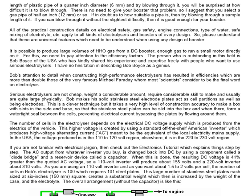Bob's attention to detail when constructing high-performance electrolyzers has resulted in efficiencies which are more than double those of the very famous Michael Faraday, whom most scientists, or so-called scientists, consider to be the final word on electrolysis. Serious electrolyzers are not cheap, weigh a considerable amount, require considerable skill to make, and usually are quite large physically.